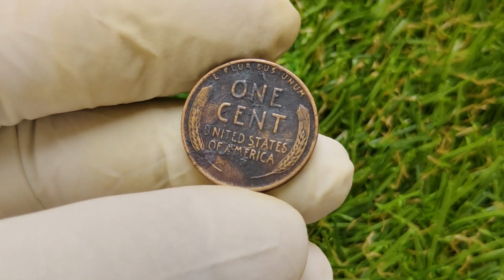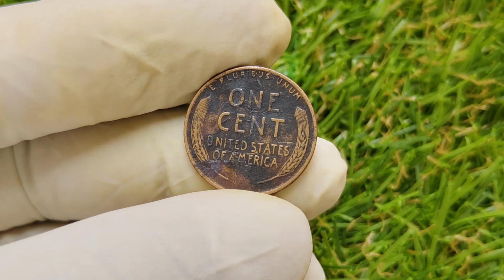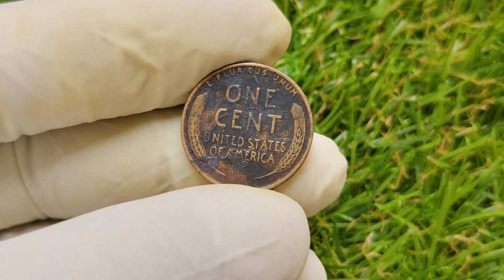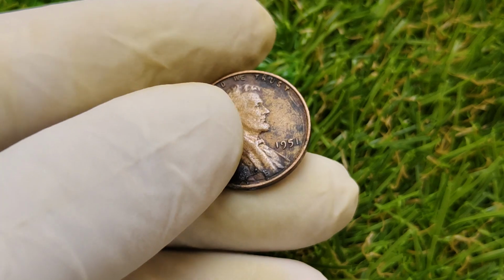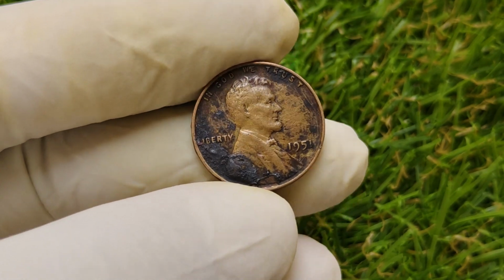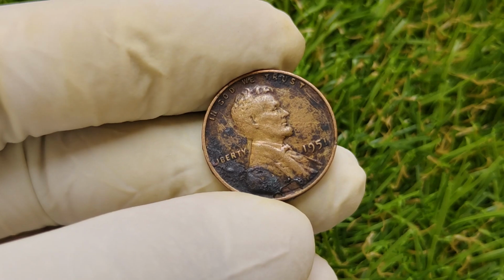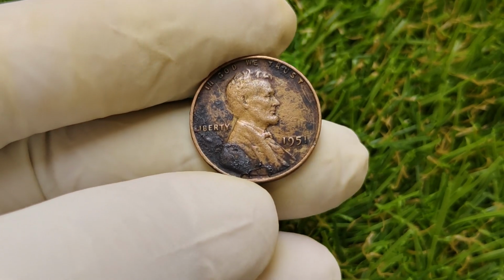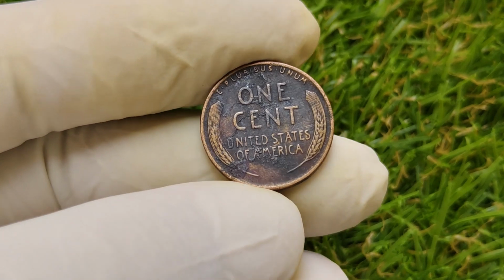What makes one of these coins worth a lot of money? It all comes down to condition, rarity, and in some cases, error varieties. Coins that are in mint state condition with no wear and strong original red color are the most valuable. The top-tier examples graded MS 67 or higher with full red color can sell for hundreds of dollars at auction. That's right, hundreds for a single penny.